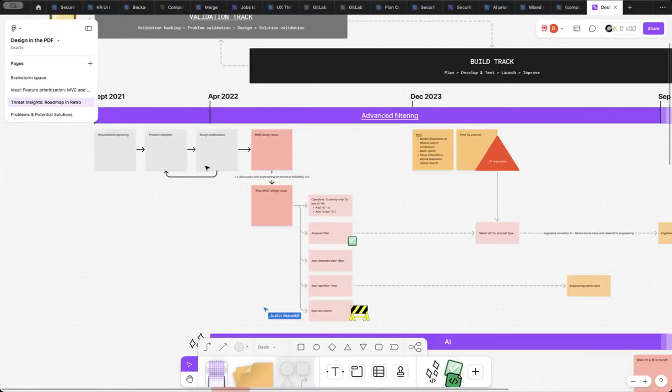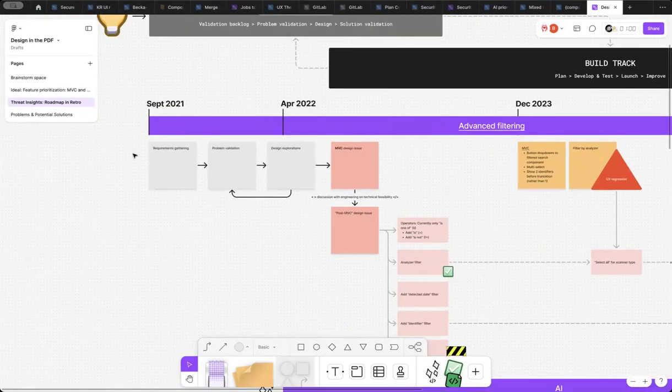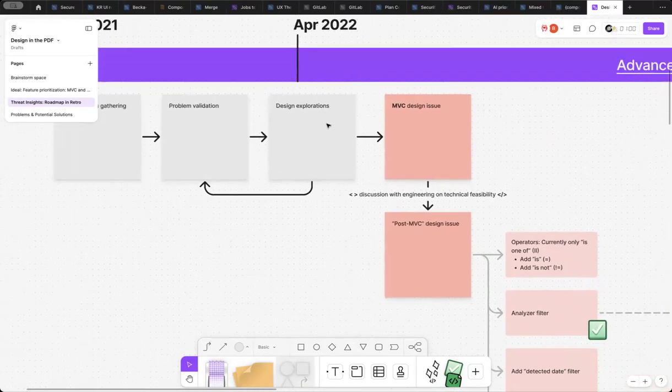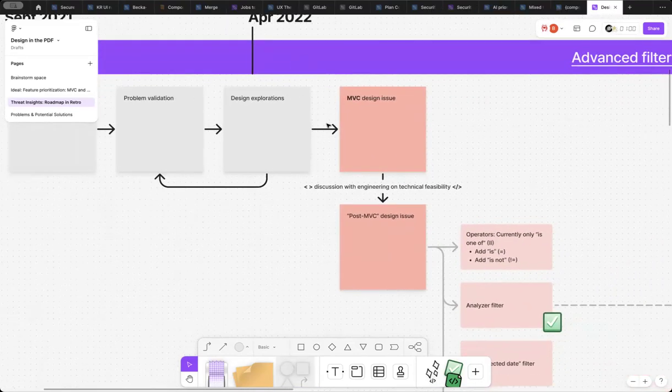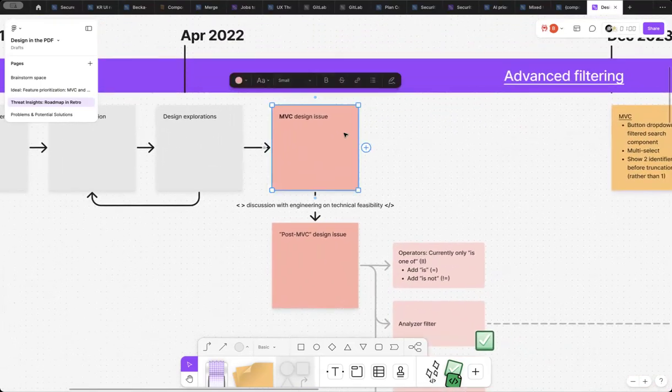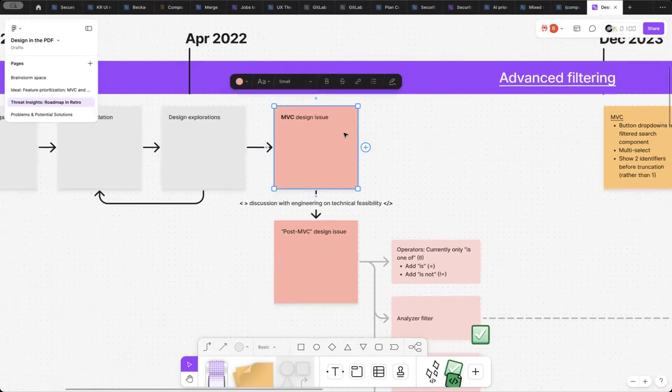So there is part of this process, which I won't discuss, but just want to acknowledge: there's requirements gathering, problem validation, design explorations, more problem validation before we get to the design. I'm not going to go into that side of things right now. We're just looking at once we have a design handoff, what happens.